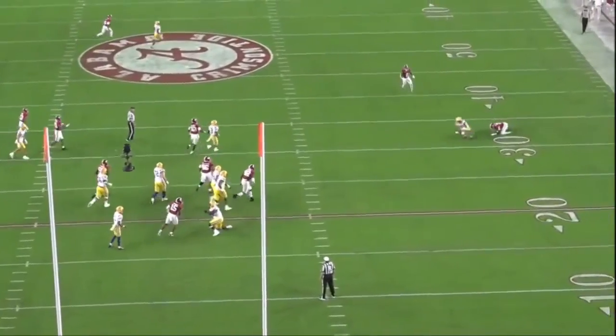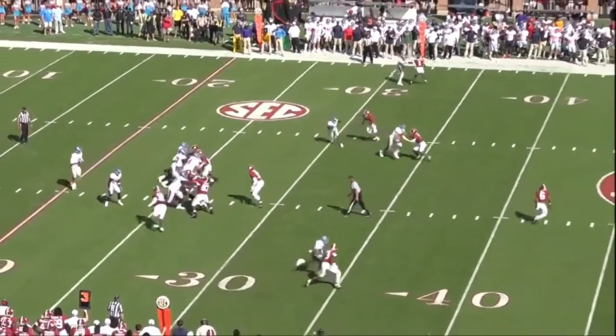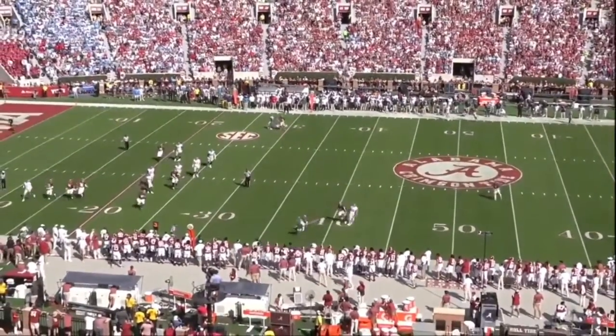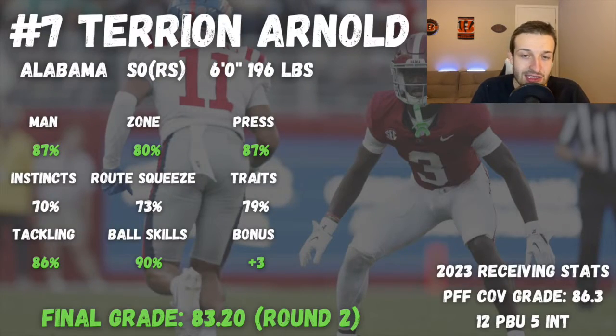I really like his tackling, his physicality, his ball skills, and his ability to just match those wide receivers stride for stride almost every play. I do think there are some inconsistencies, and I do think he is going to be a little bit scheme dependent. I think he's a little bit high-waisted and a little bit tight as well, which does prevent him from squeezing on those routes and really preventing a lot of separation if there is a big route break or something like that within the concept.